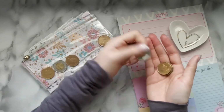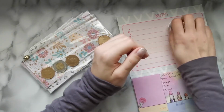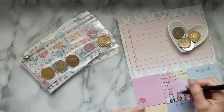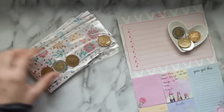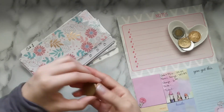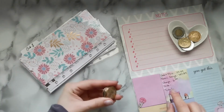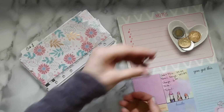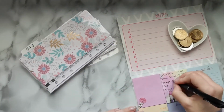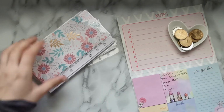And then for change, that's this here. So 1, 2, 3, 4, 5, we've got $6 in change. Actually, I think for this, I'm doing this the check-in way. I'm going to count this towards change as well. So 6, 7, 8, 9, 10, 11. Okay, so it's actually $11.